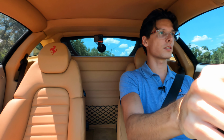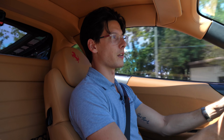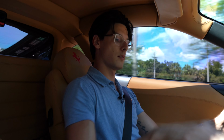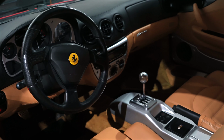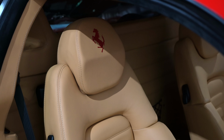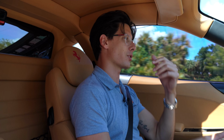Now, in the corners, I am in love with this old school steering feel. Lots of feedback through the wheel. It's not super darty and unnecessarily twitchy quick like the more modern Ferraris. It's just perfectly weighted, and the steering wheel is simply the steering wheel. It's not a bunch of cluttered nonsense all over it. Not that I really hate the nonsense, but everything's so overcomplicated now.